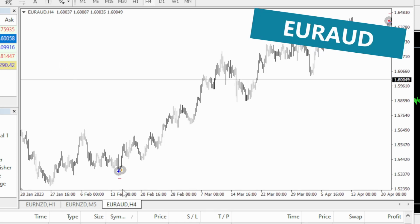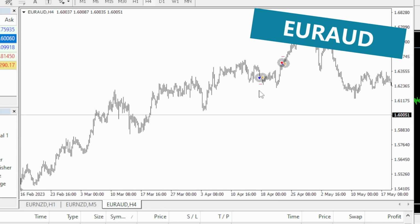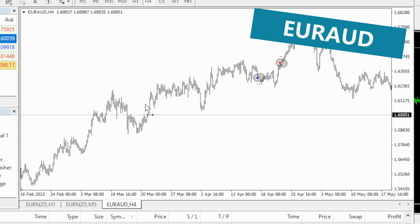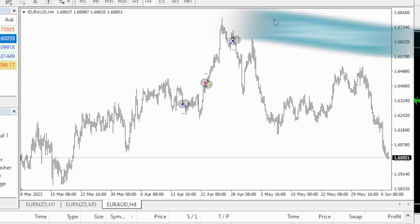The Euro Aussie, the first trade I can see was way back in Feb, and for a long time it didn't trade because the market conditions weren't right. The next trade was in April, so quite a few months between trades potentially. So all up was 4 trades in the past 4 months. Recently there haven't been any trades in the Euro Aussie.